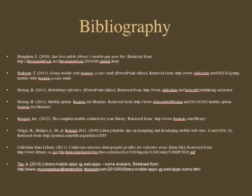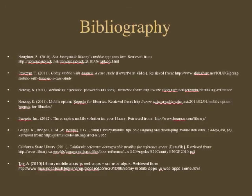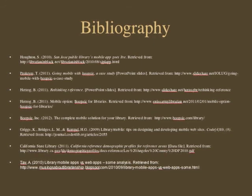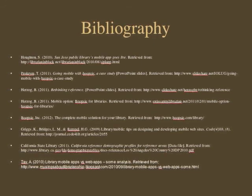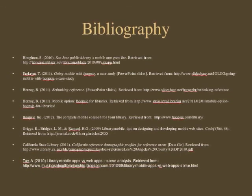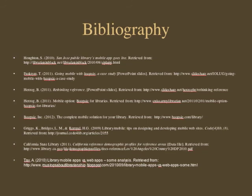And what I've included here is just the bibliography that I used. I used a variety of sources, most of them internet-based, since I think we can find tons of information on the internet. Obviously, we're librarians. I also used some slideshows, a PowerPoint study, and demographic studies.